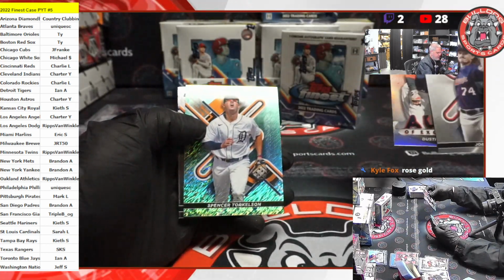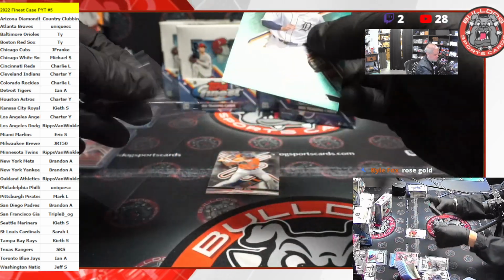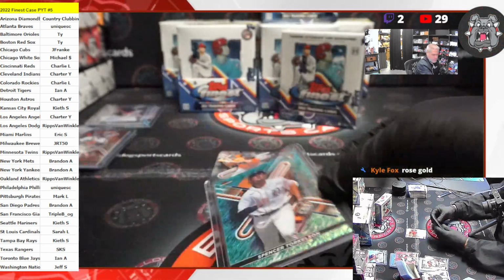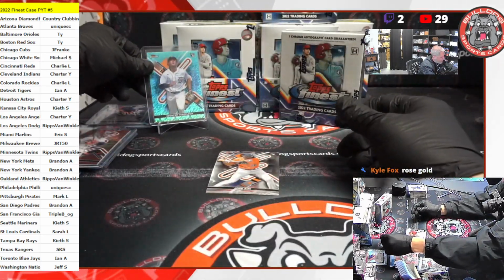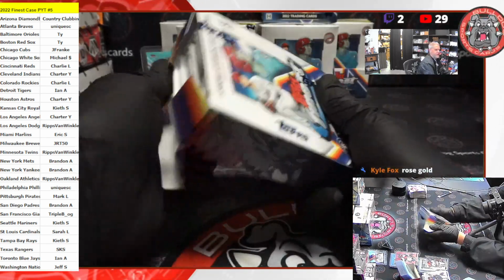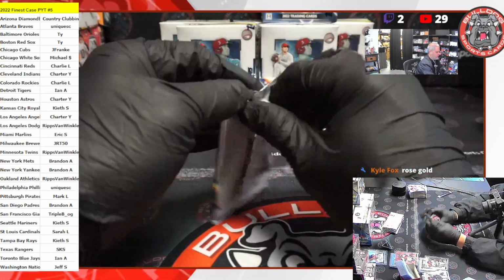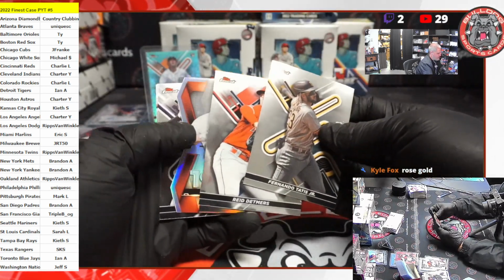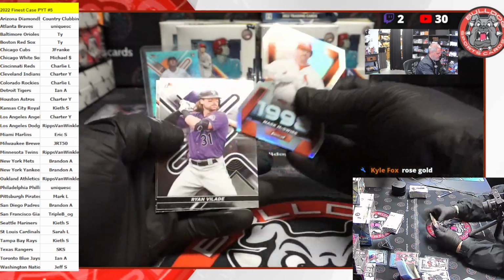Pedroia. Oh, nice one here for the Tigers. That's the 175 on the Torque. Rose gold. Thank you, Kyle. I knew it had to be something crazy. It couldn't be like red or something. It couldn't be something normal. Never. The Maguire for the Cards. Not numbered on the Maguire.